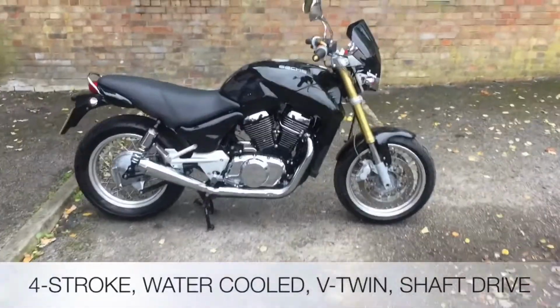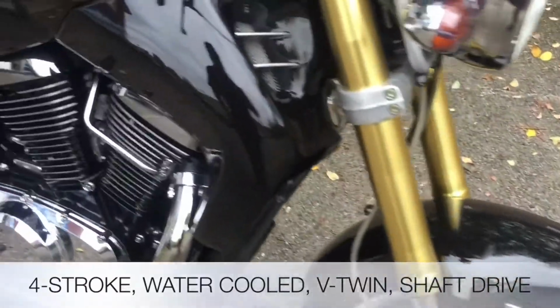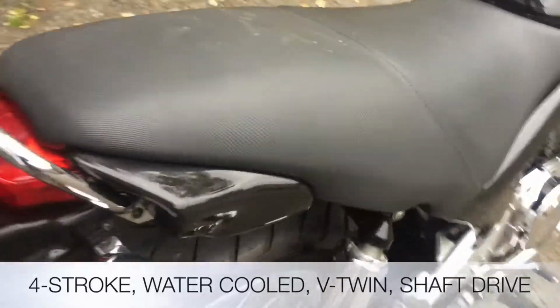The Sachs is an 800cc water-cooled four-stroke V-twin engine. It's also shaft drive, which is good. It's electric start, manual choke. Let's fire it up, see what it sounds like.